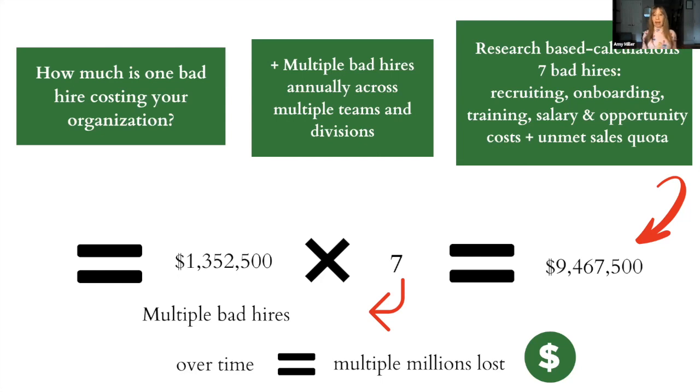Or what if you're already an established organization and you have multiple divisions and then multiple teams? So let's look again, conservatively speaking, let's say 7 bad hires annually. And you've got $1.352 million times 7 bad hires. This is again taking into account the research-based calculations, investments for recruiting, onboarding, training, salary, and then the opportunity cost lost in the geography, taking into account that unmet sales quota. So you're at about $9.5 million with 7 bad hires.